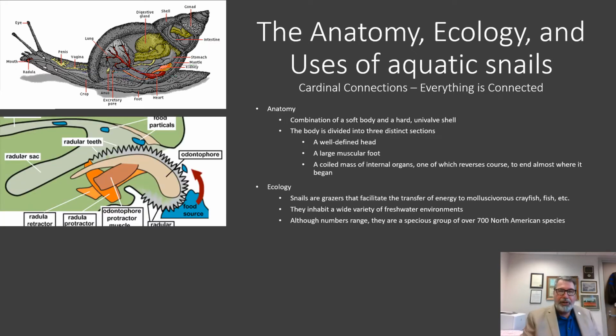As far as ecology is concerned, snails are grazers. You can see how they would go about that. This structure right here is a radula. It's just a series of teeth. When this radula is pushed out over this odontophore, these teeth are not erect, but when they bring it back in, they become erect. And so as they're moving back in, they throw this into their gut. And so that's the way a snail would eat as a grazer.